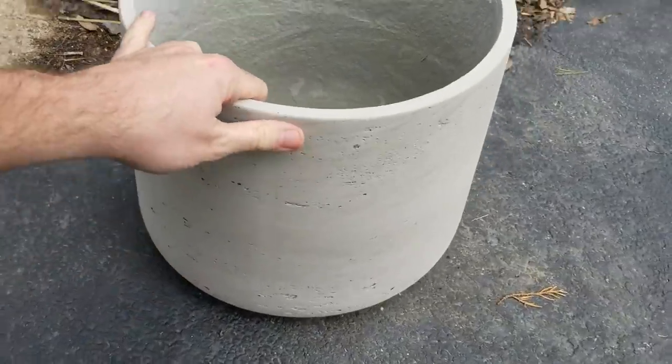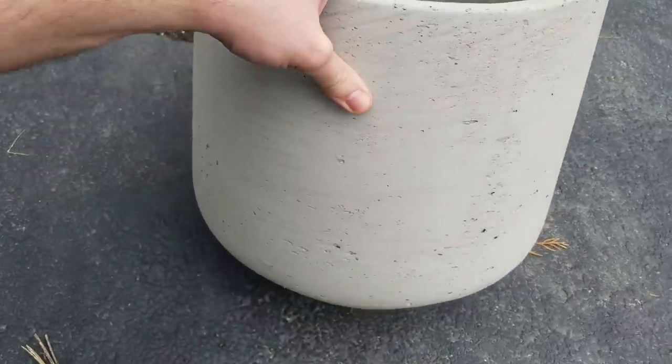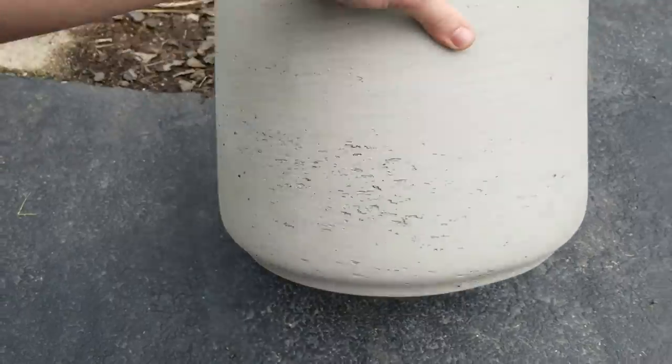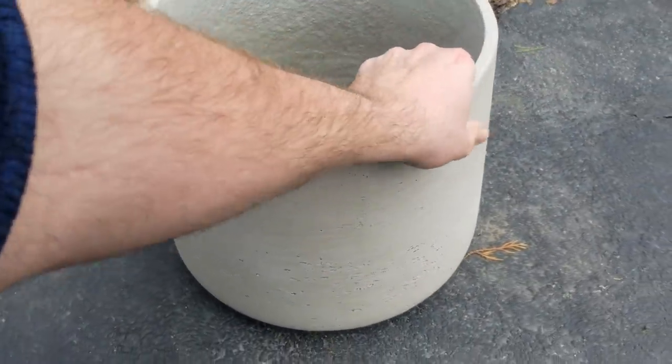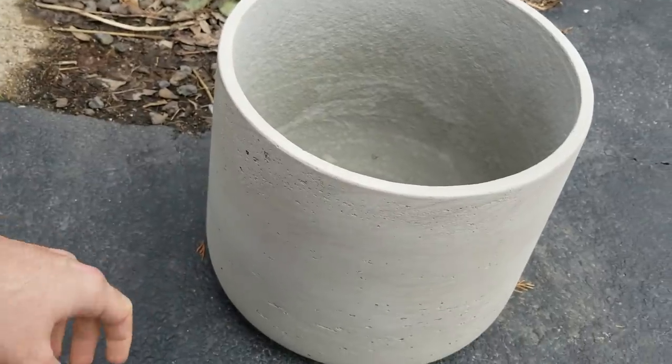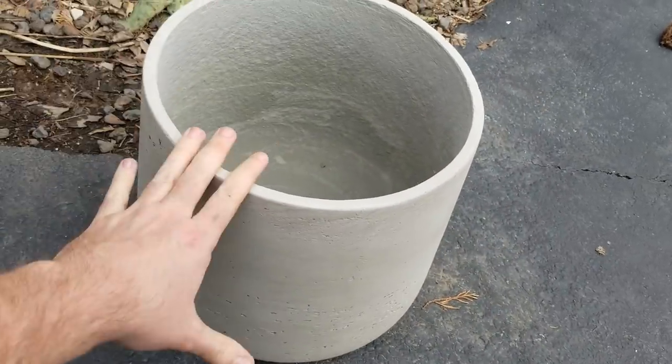Okay, so I just got home, and here's the pot I picked out. I like this a lot. It has a cement kind of modern look to it. It's not very heavy at all. It's a lightweight pot, a little bit more than I wanted to spend, but for what it is, it's a pretty good price. Or really good price, actually. So I think this will work.